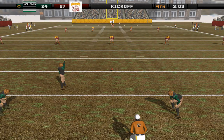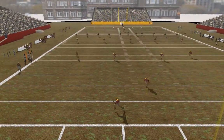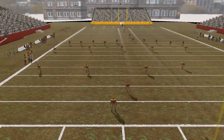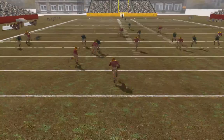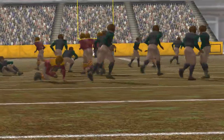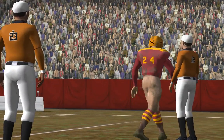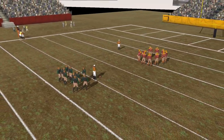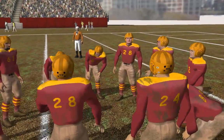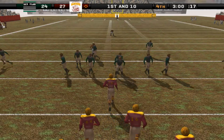Armstrong in to kick this one off. Should be a return here. From the 4. The home team is looking to add to their slim lead as they take over on offense. So about 3 minutes left.